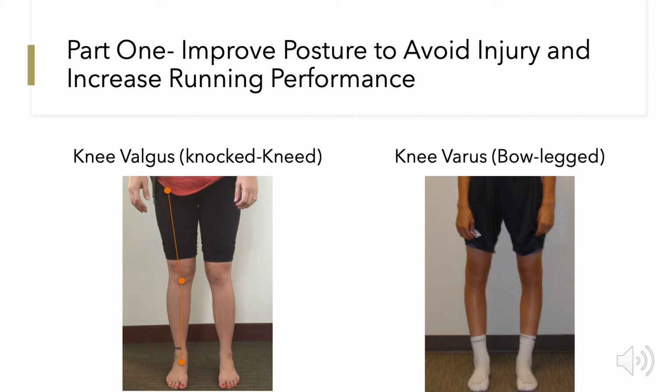Just a quick note: when you combine knee valgus with the foot turned out, or both feet turned out, which you'll see an image of later on, that is also characterized as pronation distortion syndrome. You don't need to know that right now, but that's just a little fact that you can look up. Again, it's called pronation distortion syndrome.